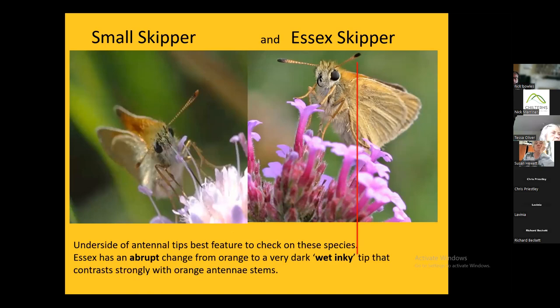A better way of telling these two apart, because it works for the males and the females, remember, only the male has that black mark we just talked about, is to look at the antenna. And the small skipper gets gradually darker all the way along, and then, slightly oddly perhaps, changes back to brown. So it gets darker and darker and darker, and then it becomes brown. The Essex skipper stays pale all the way along, and then it goes black.